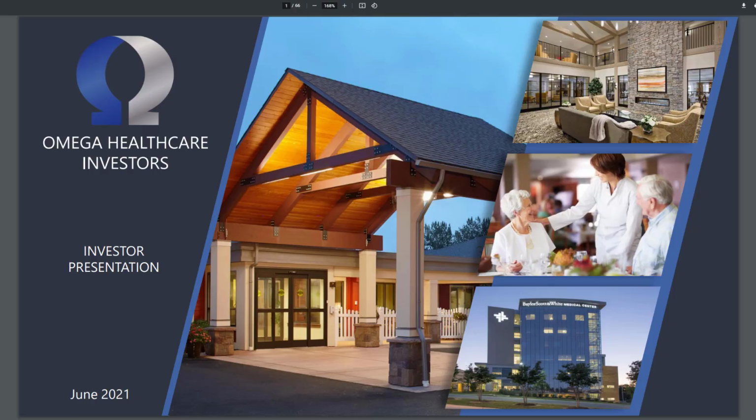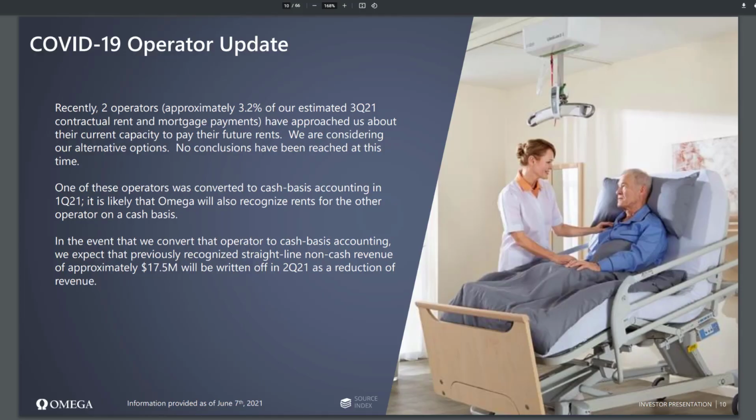Now, before we wrap it up here, I want to share a few slides from the investor presentation from June of this year that the management team at Omega Healthcare shared to investors. What's obviously on everybody's mind is how these healthcare facilities are being impacted by the pandemic. And they're very transparent that recently 2 operators, about 3% of their estimated contractual rent for Q3, have approached them about their inability or their capacity for future rents. Though this is a blow, it's not going to be detrimental and it's not going to impact Omega Healthcare's ability to pay out their dividend to shareholders.